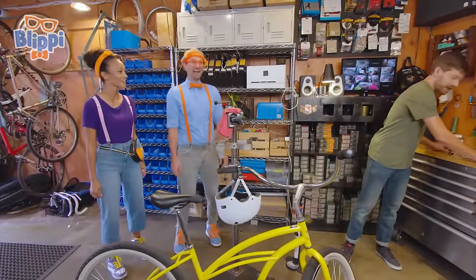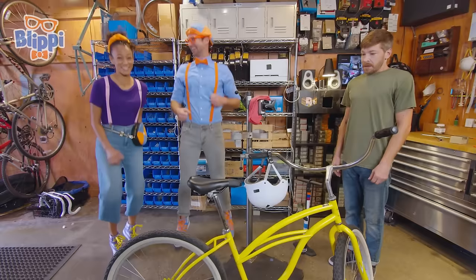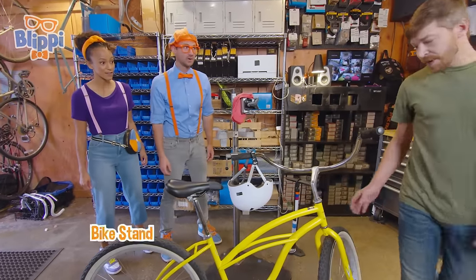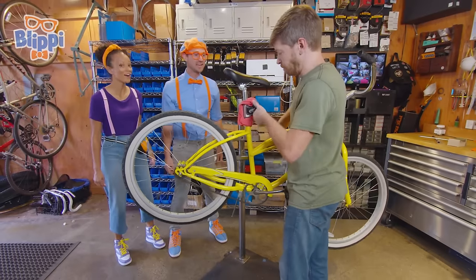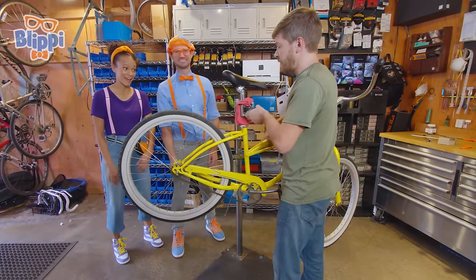All right. I now have everything we will need to fix your flat tire. Yay! I'm so excited. So the first thing we will do is put your bike into the bike stand. Oh, a bike stand? This is what you had outside. It must make it much easier when the bike is up high like that.